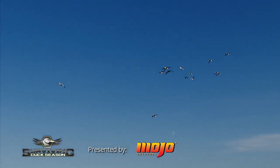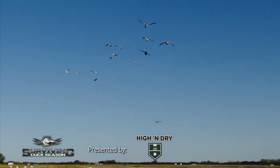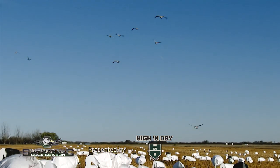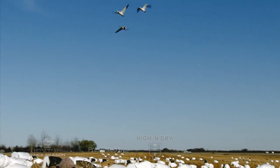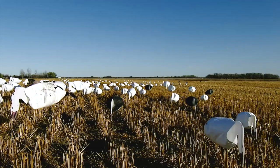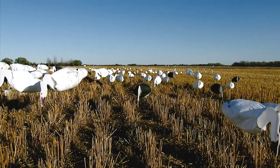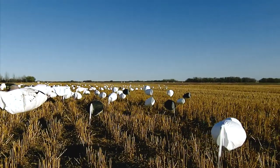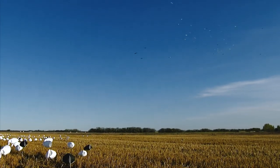Here they come. Let them land. These are gonna come back. The key to this day obviously was being on the X, but it was also having a really good wind and the sun both at our back. Here they come back, boys. That's what I'm looking for right there.